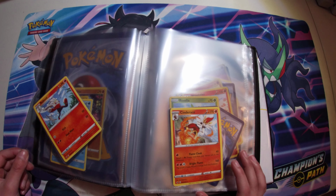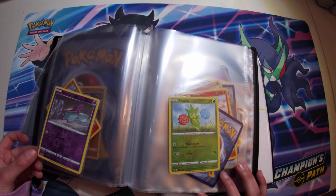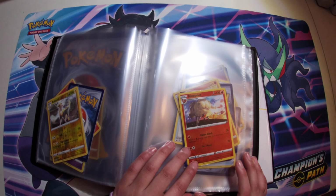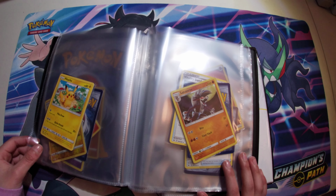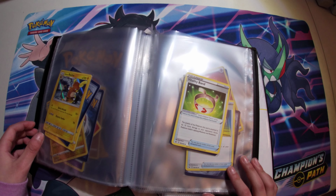Scorbunny. And a Raboot. Incinerace. Sinistra, Holo Reverse. Roserella, Holo Reverse. And a Boltard, Holo Reverse. Another Ninetales, it's a Holo Reverse. Ooh. A cute Pikachu. Lycanroc Holo. An Alola Raichu Holo.